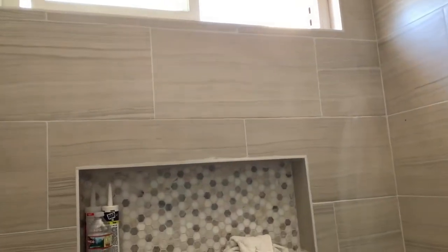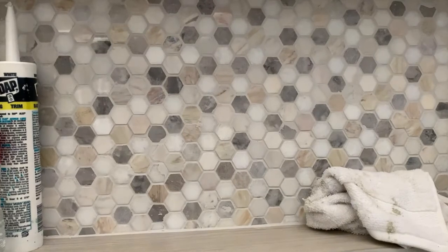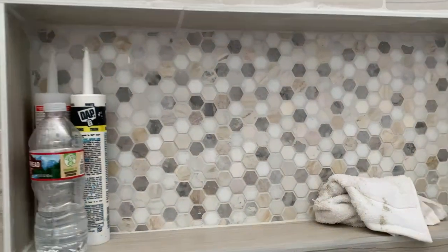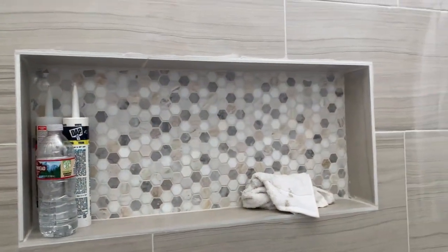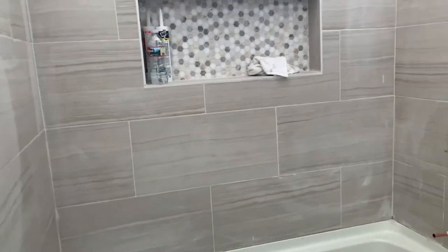This is the hexagon that's so popular right now, a mosaic. And I think the grout color we picked, which is frost from Floor and Decor, looks beautiful. And this really kind of beautiful porcelain tile just makes it kind of feel like a little bit of a spa feel, huh?